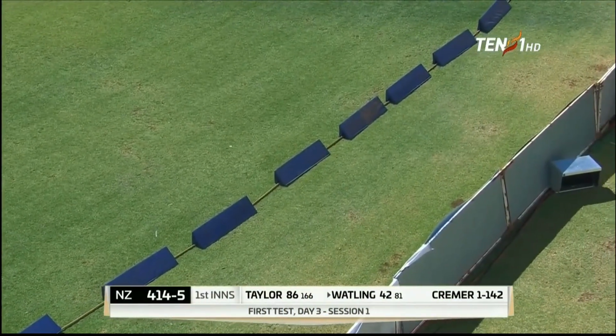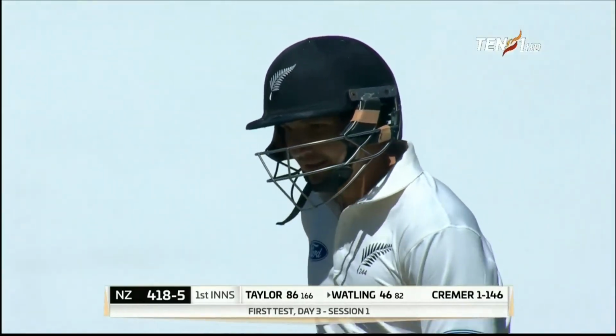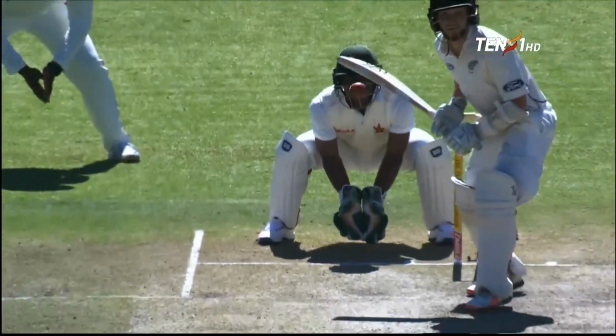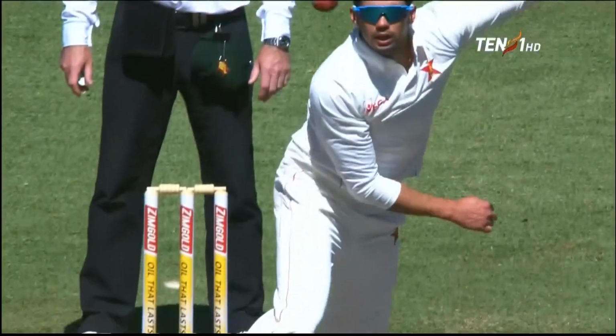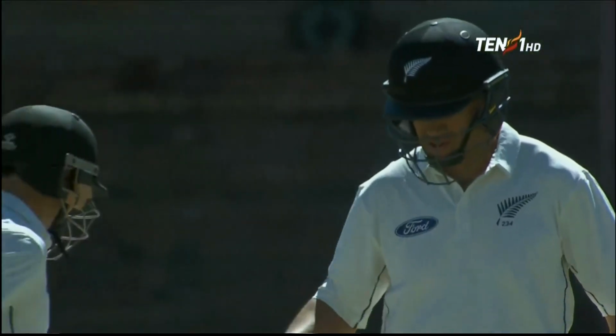Nicely hit down the ground, and another boundary. Full delivery. Yeah, he's come back over there, and Watling is going pretty well. Got that on the full from Creams, and it was the wrong one as well. And that boundary takes him to 46.